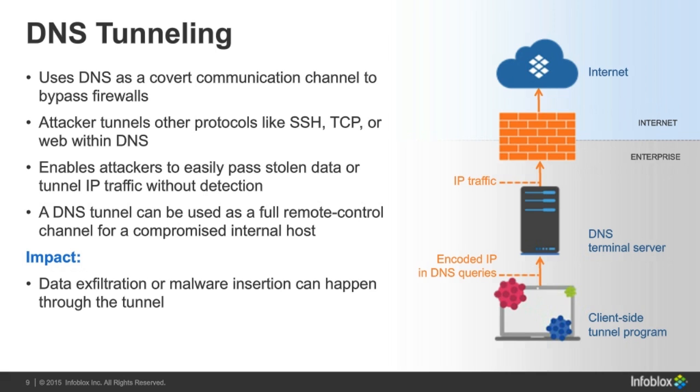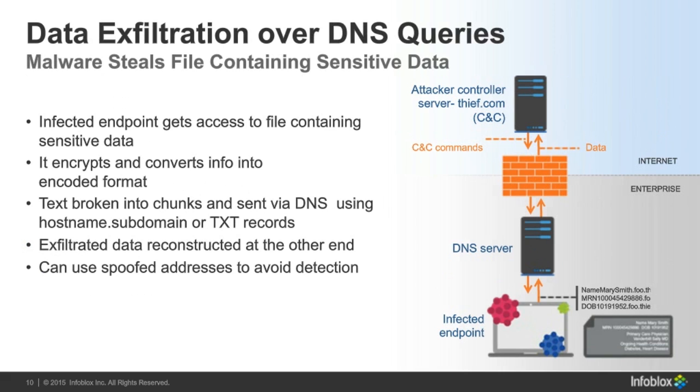But a more complicated way involves embedding the data directly in the DNS queries itself. So the way that this works is, if an infected endpoint gets access to a file containing sensitive data, what it does is it breaks up that data into different smaller chunks. It will encode it in a hex code or some sort of a format, and it will append it directly to the DNS queries themselves that are going out to destinations outside.